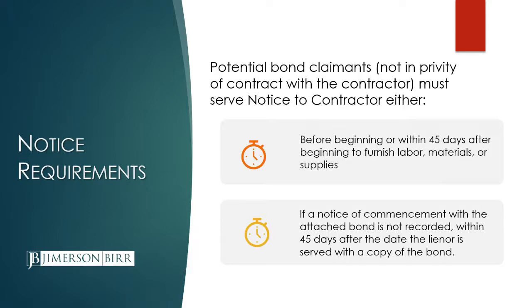That notice form is slightly different than the notice to owner used on construction lien projects. The form that you'll need to use is found in section 713.23. It's a relatively simple form, and you can find it in the statute, and that's what you want to use.